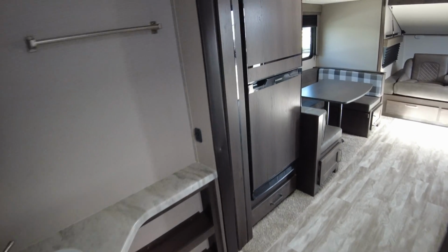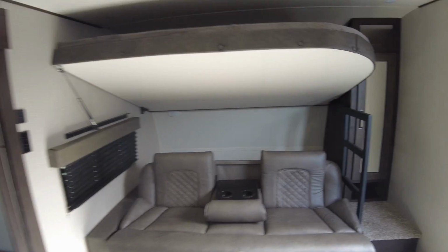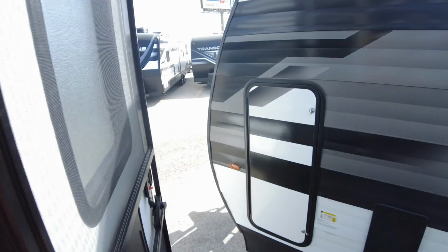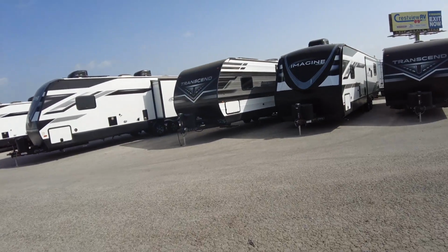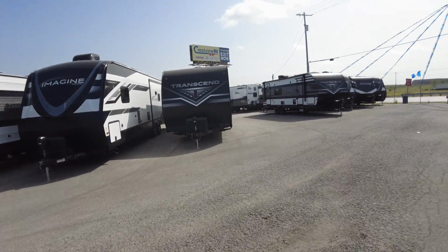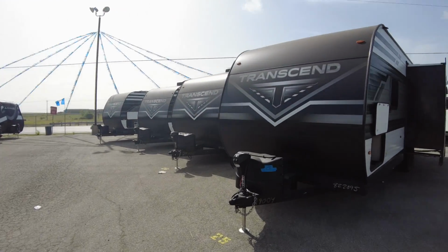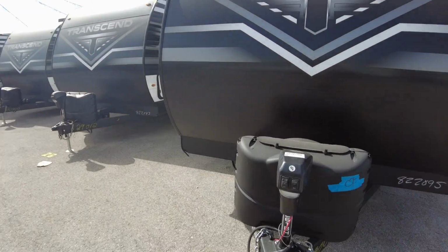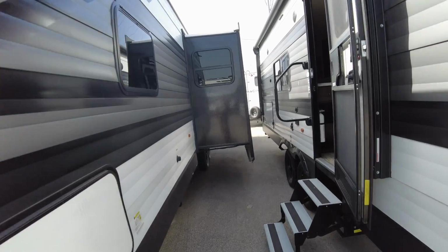So that's kind of option number one. This is the 251 BH, very unique. Keep saying unique. Now we'll look at kind of a more traditional one, which will just be rear bunks. This is the 261 BH. They all have the electric tongue jack.